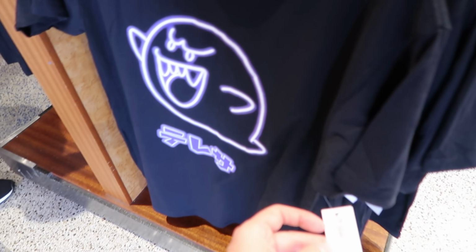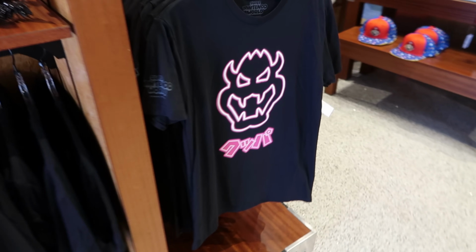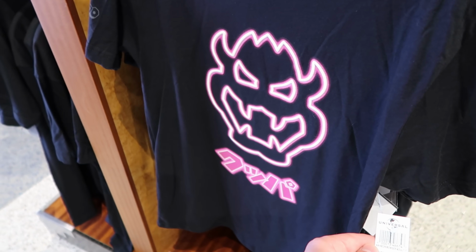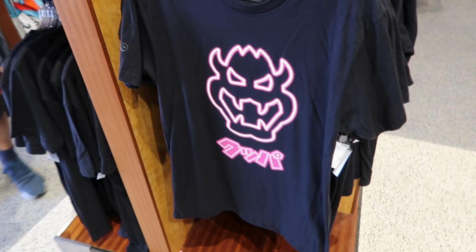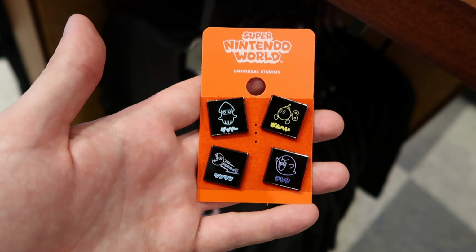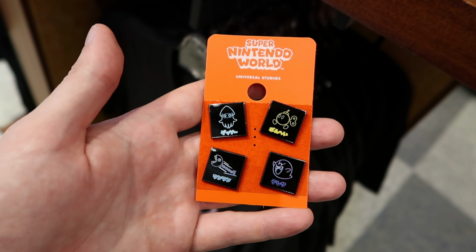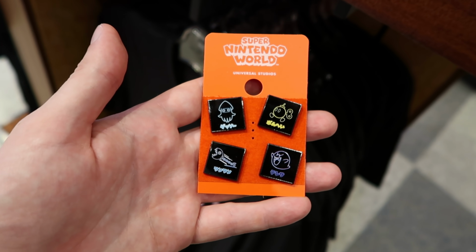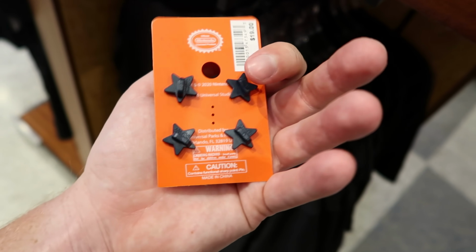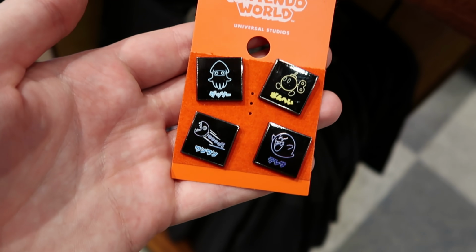I love those. These are $35 for the Ghost. And then around there I have, look at that, Bowser. Oh man, $35 for that. Oh, and then look at these. I'm just laughing, there's a Jimmy Fallon segment on right now where they're trying to guess noises. But anyways, here are the pins. These are really nice as well. You get 4 of them for $19. Little focus, there we go.